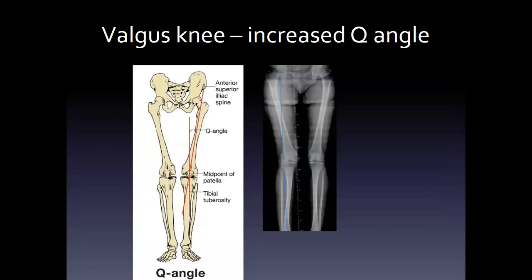Valgus of the knee is normally clinically obvious, and you can see the way the patient stands. In more subtle cases, you can perform these long leg films. The picture on the right is, strictly speaking, looking at the mechanical axis, but measuring the Q angle, you're looking at the line from the ASIS at the midpoint of the patella to the tibial tuberosity.